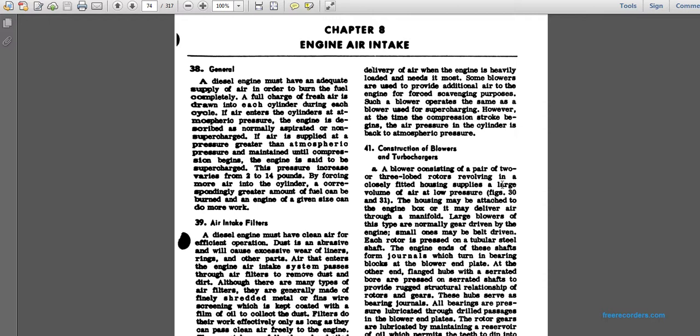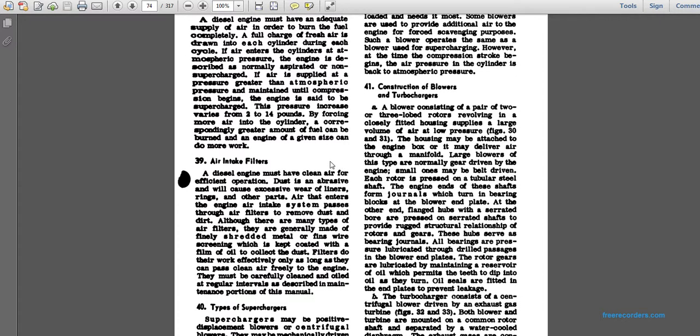If air is supplied at a pressure greater than atmospheric pressure, maintained until the compression begins, the engine is said to be supercharged. The pressure increase is usually from 2 to 14 pounds, forcing more air into the cylinders. Correspondingly, a greater amount of fuel can be burned in the engine, given the size of the cylinder, due to the more work. 39. Air intake filters.